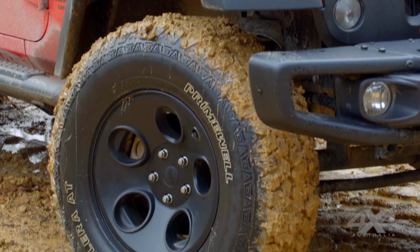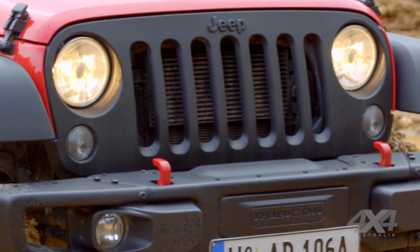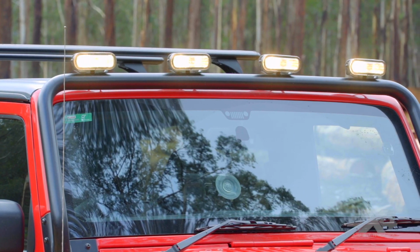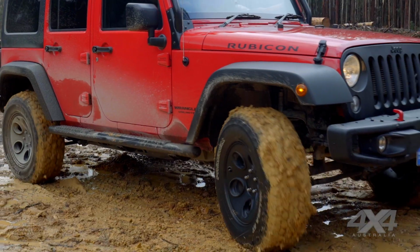Well, if there was going to be any company that would do that, it's Jeep. And they've delivered with this Wrangler that's loaded with accessories from the Mopar Performance catalogue. And they're not all dress-up. It's got Fox Racing suspension, bigger wheels and tyres, protective bar work, lights on the roof, all the sort of stuff you put on your car to go off-road. So we're heading out off-road now, we're going to see how it all goes.